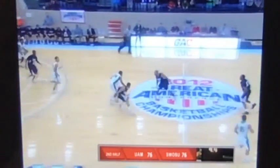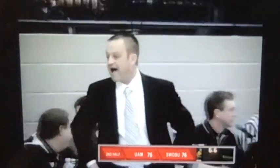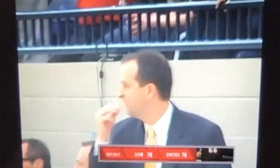The last 10 seconds of this ball game right here. Inbounds pass is going to come from Sergio Crow. 10.5 left to go, 76 all, UAM and SWOSU. Inbounds pass, it comes to Hall. Hall covered up, loses the basketball. Held ball called, alternating possession is going to go to UAM. 6.6 seconds left to go. They lose 4 seconds here. And if you're Charlie, this is where the luck of the draw on that alternating possession hurts more than anything. Absolutely, no question about that.